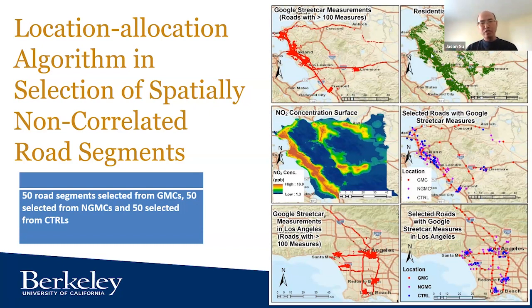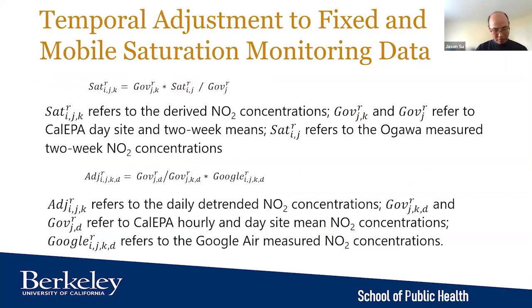And then we used the roughly previous surface, because once we select locations, we want those ones to have high change or variation of concentration from high to low, so then there would be a representative of the exposure scope. Then after that, through the location allocation algorithm, we selected around 150 sites for East Bay. We did the same thing for LA, for Central Valley, and also for San Francisco and San Mateo. So this gets us to around 150 for each sub-region.